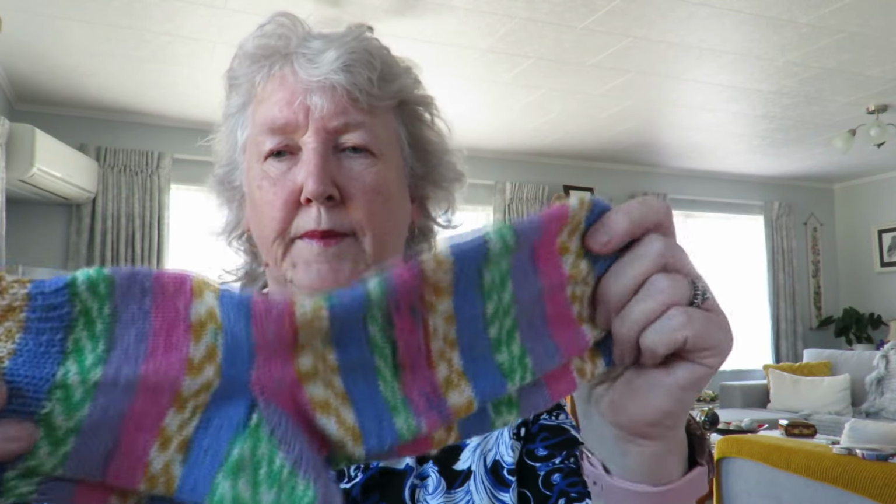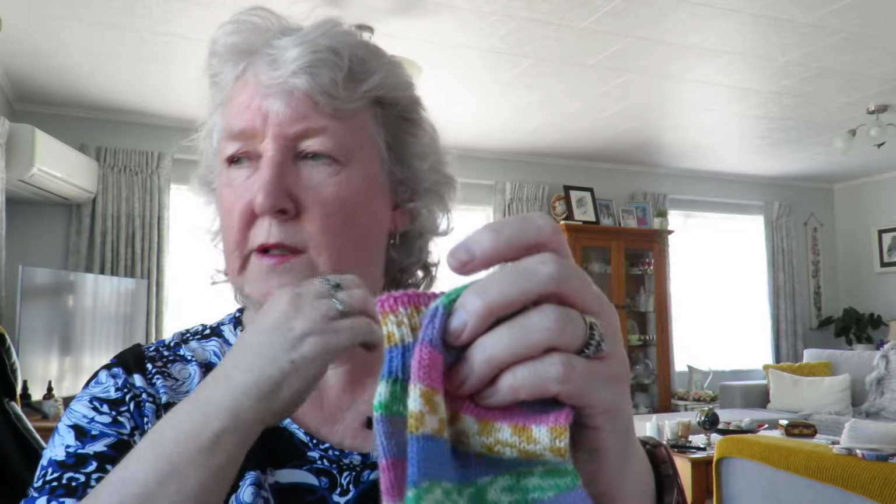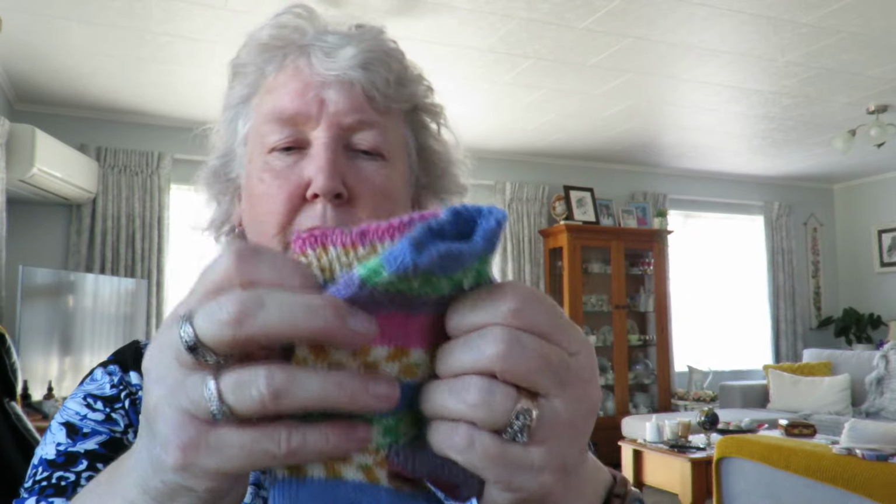So the first thing I did was my self-striping socks. Now last journal I talked about a bit of a saga with socks. This is the second pair of socks I've ever knitted. The first pair I did in 2x2 rib, and they worked out fine because if they were a little bit big, they kind of cinched in quite nicely and fitted me well.